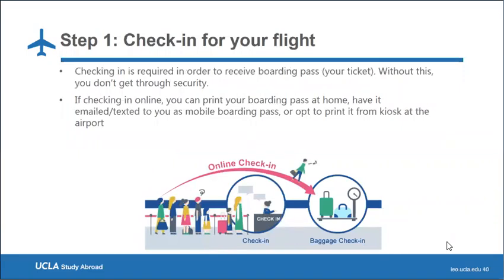So when you're checking in for your flight, you let them know, hey, I plan to board this flight. You will also receive your boarding pass. This is your ticket that allows you access to enter the airplane and have your seat. Without this boarding pass, you cannot pass through security. You cannot board the flight, meaning you will not get to your destination.